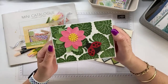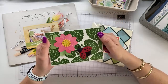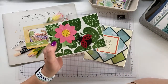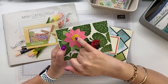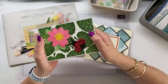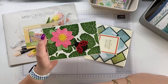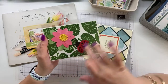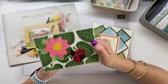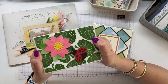This is from Miss Helen Beatty. She has used the Hello Ladybird and then the Ladybug Builder die. Now, to create these flowers and these leaves, she used the ladybug's wings, and she did use the Dandy Wishes dies for the flower center, but all the petals and the leaves are the ladybug's wings. How cool is that? I love what she did. I love that the ladybug has lots of leaves to munch on in the background. Such a cute card, and I love the technique of using our dies for other things.